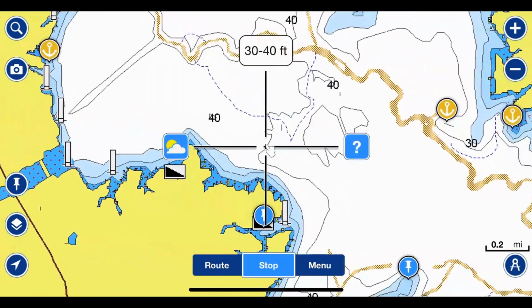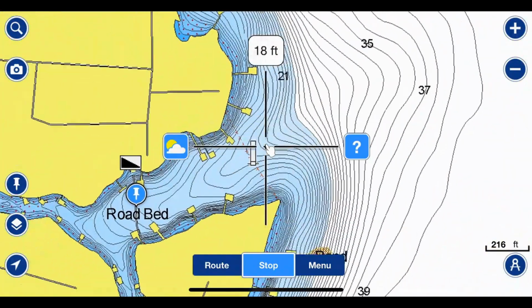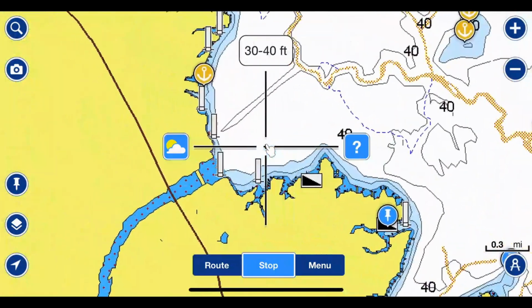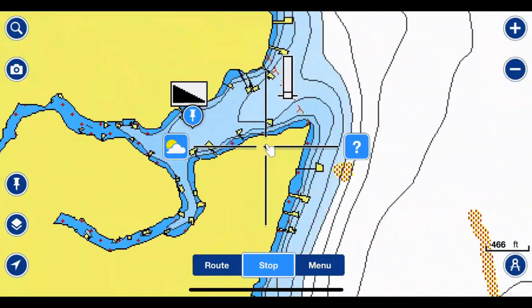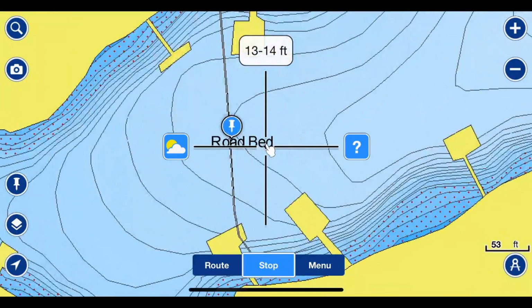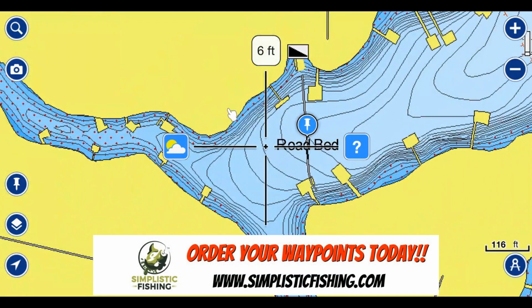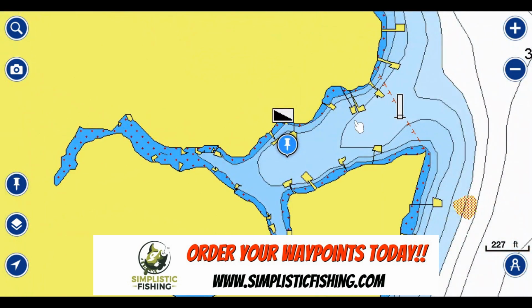All right, so we're going to move on over, and we're going to come down here, and we're going to go to the first pocket south of that dam. We're going to come back in here, and you'll notice there's a road bed back here. It goes straight through the back of this pocket, almost perfect. So I'd scan around this thing because this would be a perfect spot for the fish to set up and stage in, right?